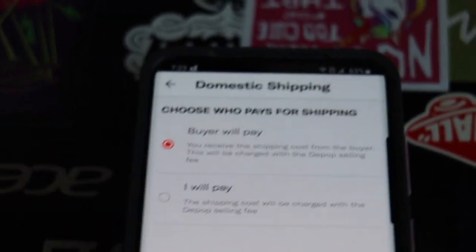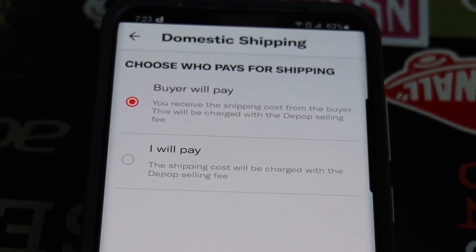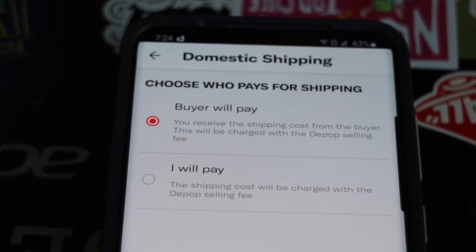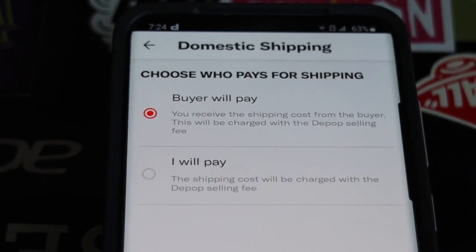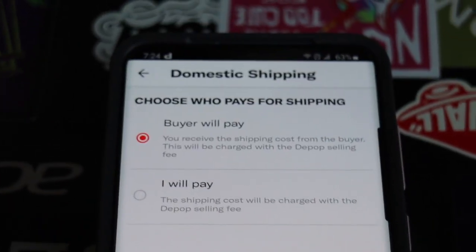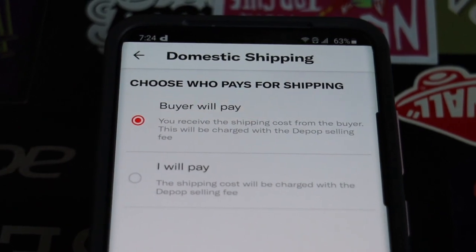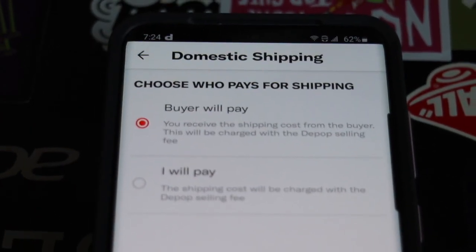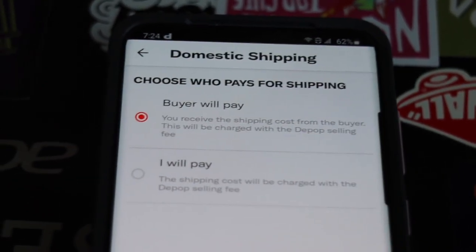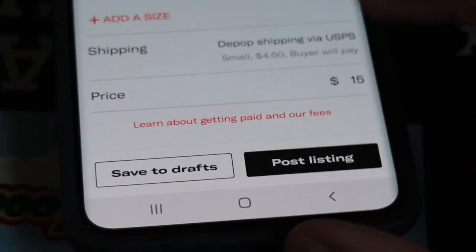Who pays for shipping? This is also pretty important because if your shipping is $8, basically every time someone buys something, you will pay a small commission to Depop and then the rest will go to you. If you also pay for shipping, you're gonna pay whatever percentage Depop takes and then pay for shipping, and then you get the rest that the buyer spends. And since this is a secondhand website in the first place, I end up just not making enough of a profit if I pay for the shipping. So I always say buyer will pay, and the buyer will always see that before they purchase the product, that the shipping is included on their end. So once you've filled out all of this, and it does make you fill out all of this, then you can go ahead and post your listing and it will load.